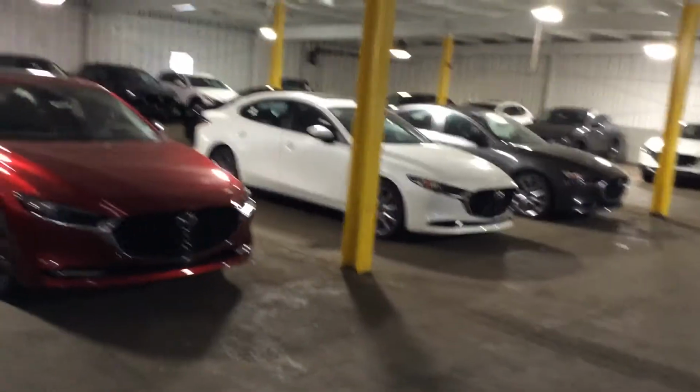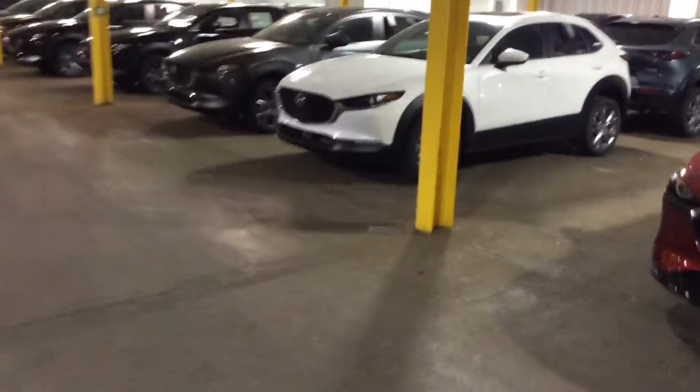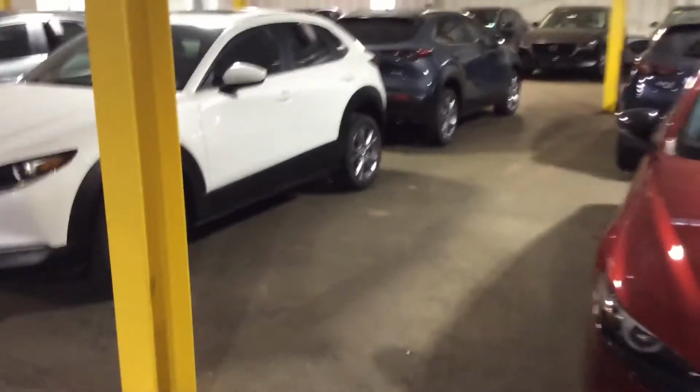But the purpose of this was to really show you some of those differences among the trim levels, just for you to get a better feel and really figure out the options on what might work best for you from a trim level standpoint.